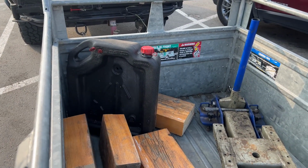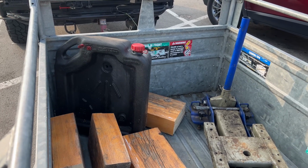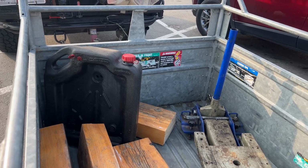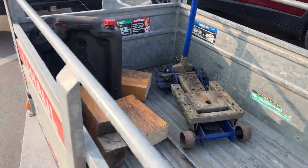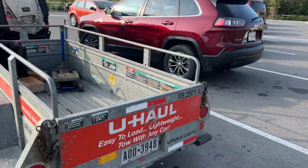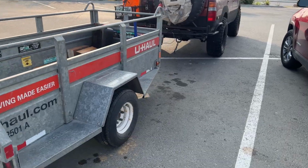I brought my pan right there because we're gonna be draining the oil, and we're draining the coolant for sure. And then we might drain the engine oil while we're there. And then I brought my jack this time to jack it up and put it on blocks and stuff. So this is it right here. 25 bucks from my U-Haul for one day.